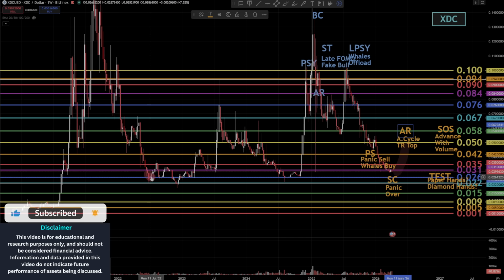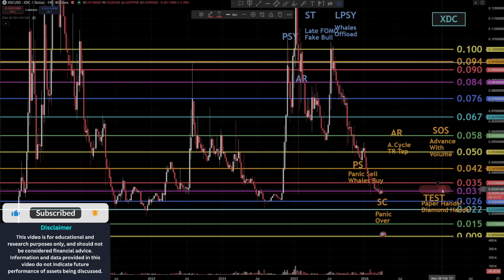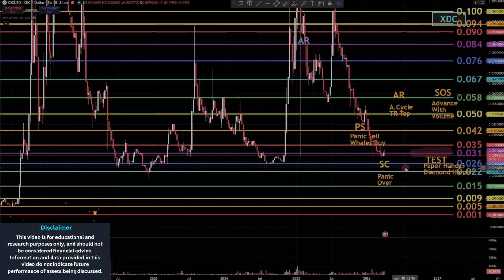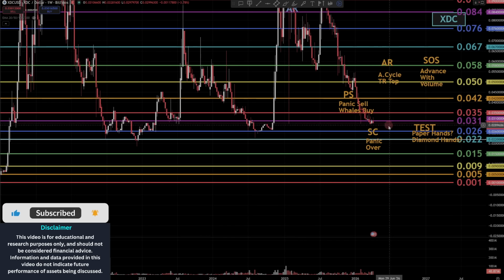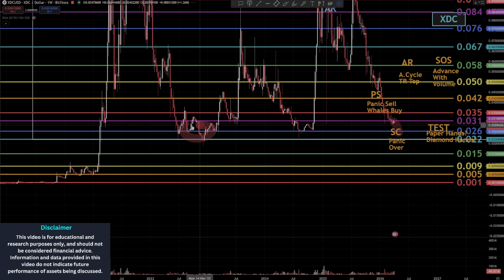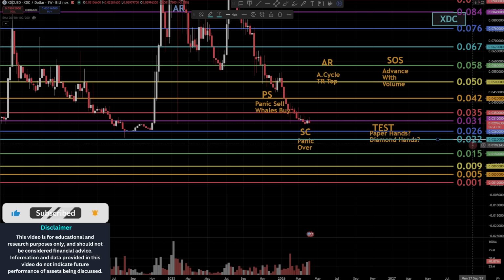Look at what happened over here. After dipping to this point, the rally came to the red line, red key level 0.035. Currently, the price is trading below the purple key level, just one key level lower than the red, 0.031 currently. And like I said earlier, would the test coming in because of the Middle East situation send the price back to test the levels back in 2022, meaning the blue key level of 0.026 all the way to the light blue key level of 0.022.